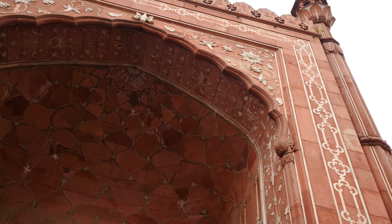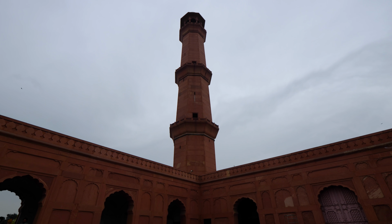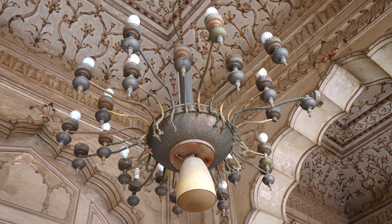So you look at the minaret. These are 54-meter high minarets. They are a little tilted. If an earthquake comes, they fall outside, not inside. That way, those who are offering prayer would not be harmed by them.